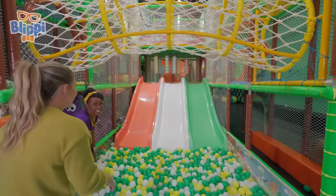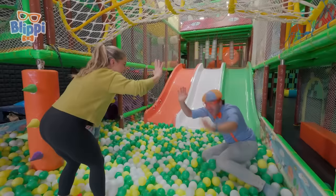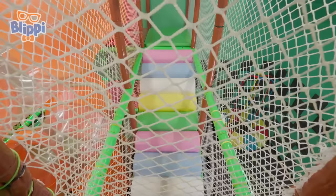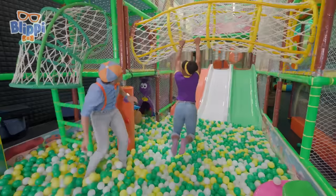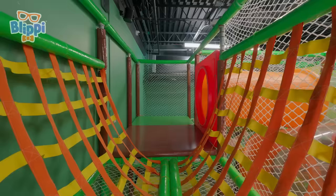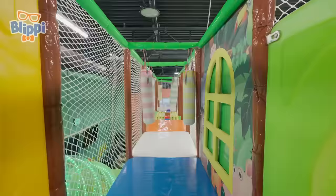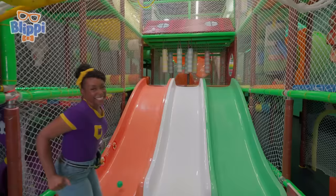Woo! Down the green slide! Go. Awesome! Ready, turn! Go, Sean, go! You can do it! You're getting closer! Yeah! Over the bridge! Go, Sean, go! Whoa! Woohoo! Go, Sean!